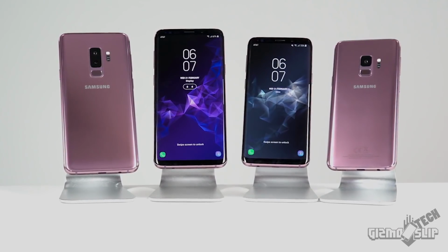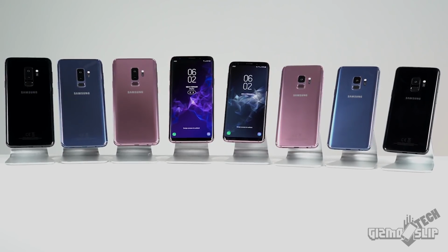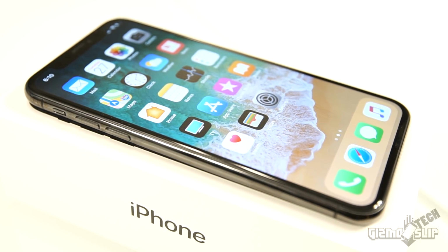When it comes to the display, both the Samsung Galaxy S9 and the iPhone X come with Samsung-based OLED panels. That means they're both going to have similar levels of brightness and colors available on the panels. That said, each manufacturer can tune them a little bit differently. For example, Samsung usually tunes them just a little bit more color saturated. The iPhone X is a little bit more color accurate.